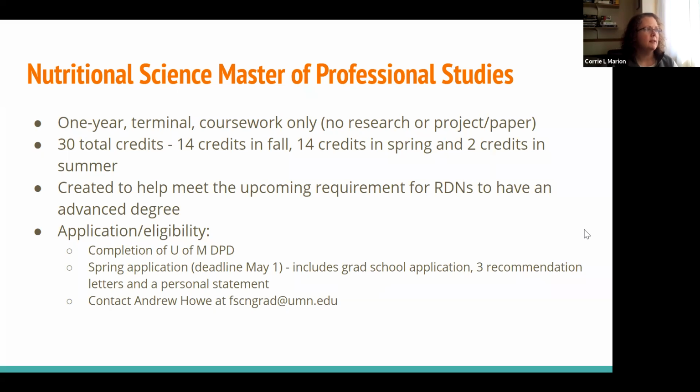And then there's this new program, which was approved last May, but we didn't have anybody enroll for this year. So we're looking at this coming fall being our first time with students in this program. It's called the Masters of Professional Studies. And it's a 1-year terminal coursework only program. What that means is there's no research involved, there's no project, there's no thesis. And when they say terminal, that means it doesn't lend to advancing on in a doctorate program or something more down the road. It's 30 credits total.